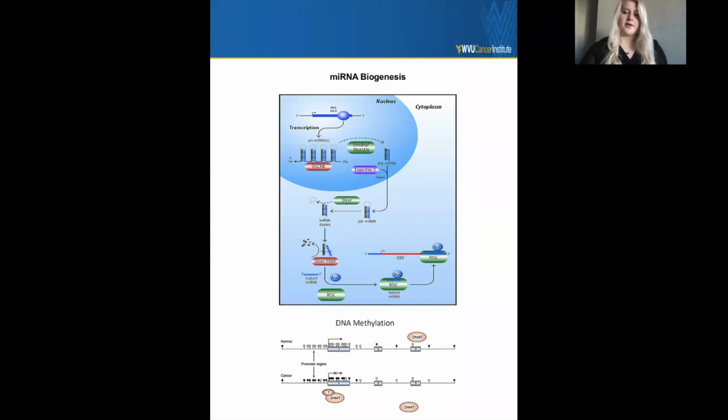Then the 3 to 5 prime strand of the mature microRNA gets targeted by this RISC complex, which is comprised of the RISC protein and another protein. This is important for the microRNA because it allows it to go to its target gene. Once it's at its target gene, either transcription stops or ribosomal activity stops. So either way, no functional protein is being made.